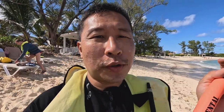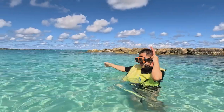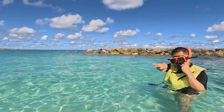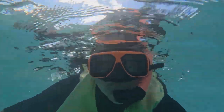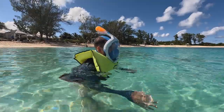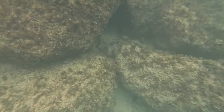We just got the snorkeling kit and we're ready to go snorkeling again. This time we'll snorkel from the beach. Right, let's go snorkeling. Right, hopefully there might be some fish in the rocks in front of us.